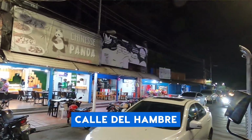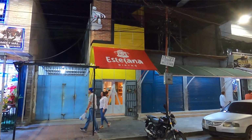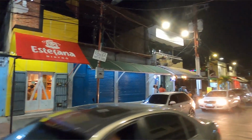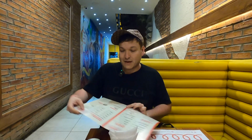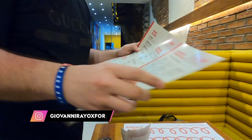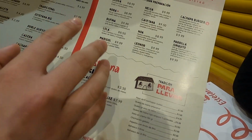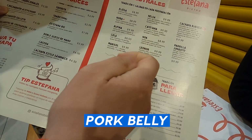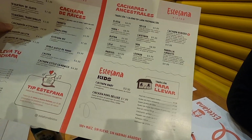Our first stop in this street food tour here in the Hunger Street, Calle del Hambre, is this place called Estefana, and while it's not located on the street, it is located in the same area of the Calle del Hambre. This amazing place is specialized in cachapas, which are sweet corn-made pancakes, and it has a great variety of Venezuelan cachapa. This is a very traditional plate here in Venezuela, and we have ordered one that has pork belly, fried pork, cheese on top, and so many other things. I cannot wait to show you what it's like.